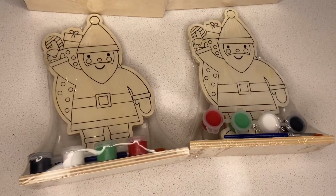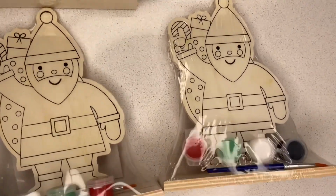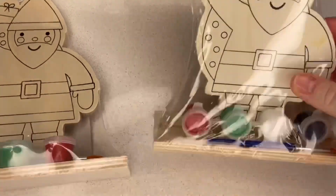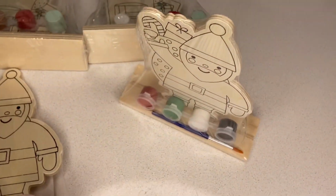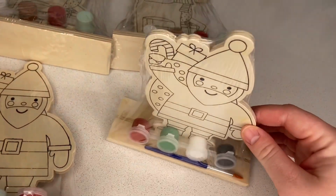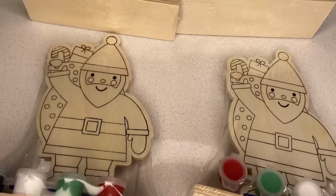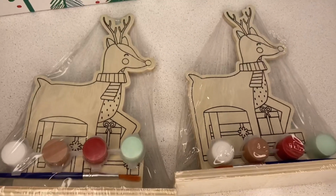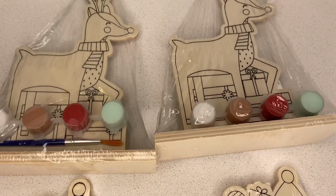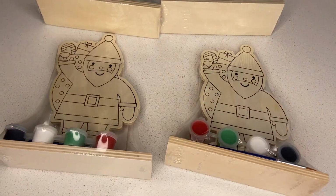But I did go ahead and grab some more of these paint your own wooden decoration things. So these ones come on a stand, so they can stand up while they're painting them, which is also super handy because you don't have to have paper towel under the craft like you do with the plaster sets and things like that. I got 2 Santas and 2 reindeer. I think they're like $1.70 each, so you really can't go wrong with adding little things like this to bulk up the December 1st boxes.